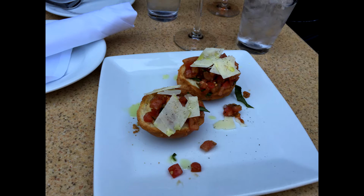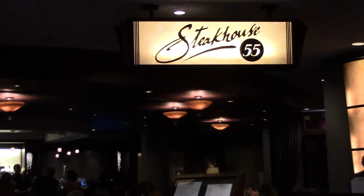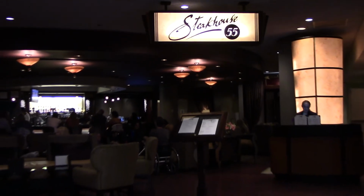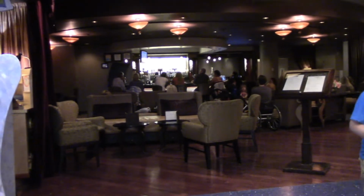Yeah, they're amazing. So after we had our little appetizer, just our one little beverage before dinner, we decided to go have dinner over at Steakhouse 55, which is located at Disneyland Hotel. Yeah, it's at Disneyland Hotel.